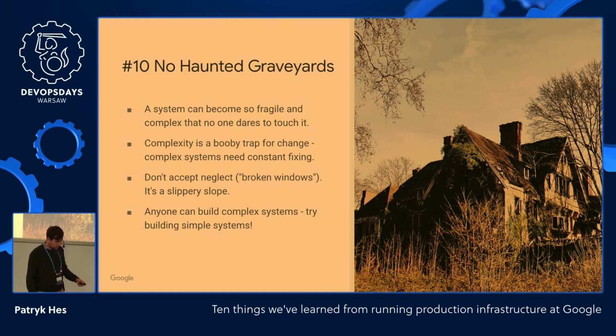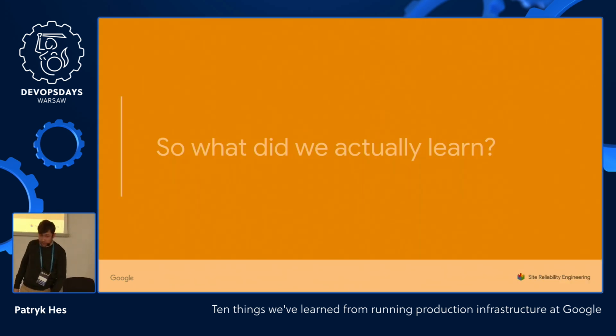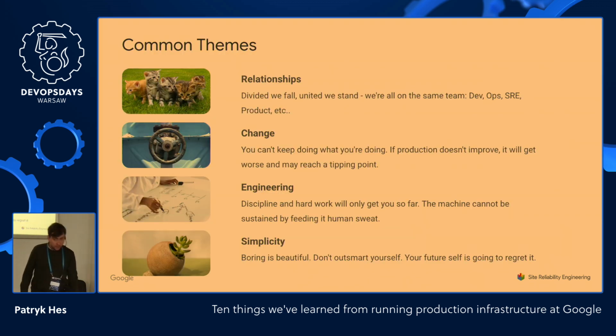Right, and that would conclude the 10 lessons. So let's see what we have learned, what the common themes in these lessons are. Relationships are important, right? Divided we fall, united we stand.